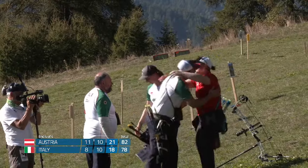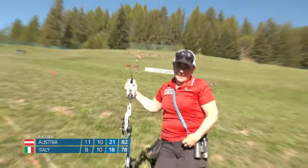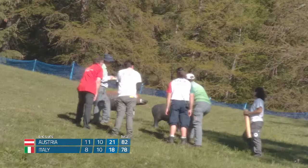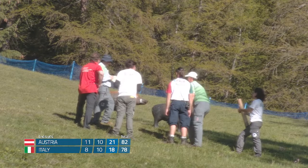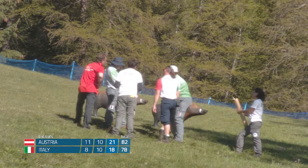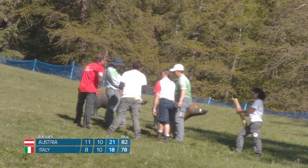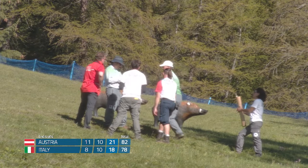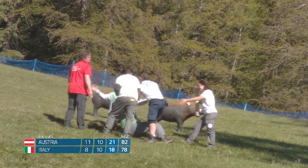Yes, they have shot 82 points. So really good score, really good match. Good job. Yeah, of course. Wait for the confirmation, obviously. Yes, we can see from the faces of the athletes that they are sure about the result. Austria is the... Oh, what's happening there?